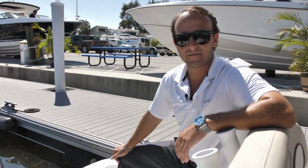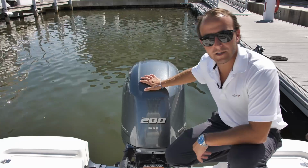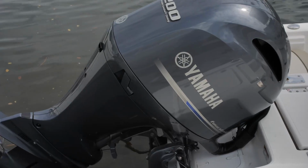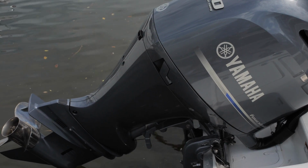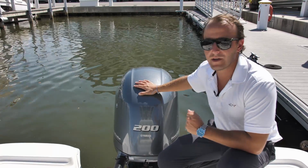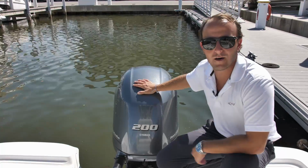easy to grab your baits and go fish. So with all the talk about fishing and family, you still got to get from point A to point B. And another new thing for us here at MarineMax St. Petersburg is Yamaha outboards. This boat's powered with a 200, gets it up on plane great, cruises nicely, and you have a bit of speed there on the top end too. Let's move up to the helm and take a look.